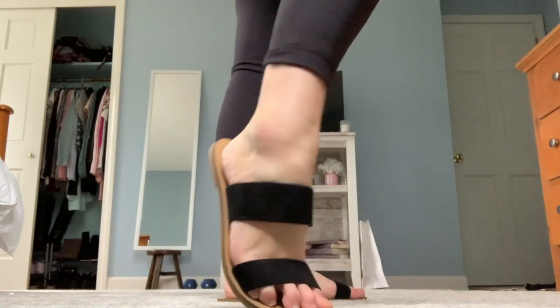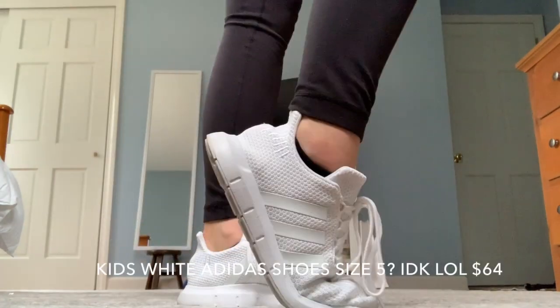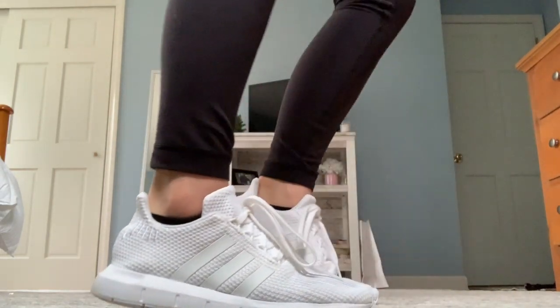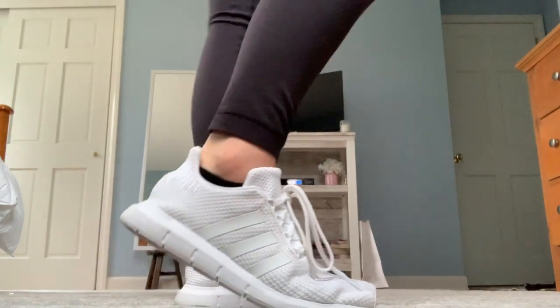These next shoes are simple shoes from Forever 21. They're black. They're just really easy to throw on. New white sneakers. I got them in kid sizes, and they were so much cheaper than the original women's price, so I got these instead to make working out look so much better.